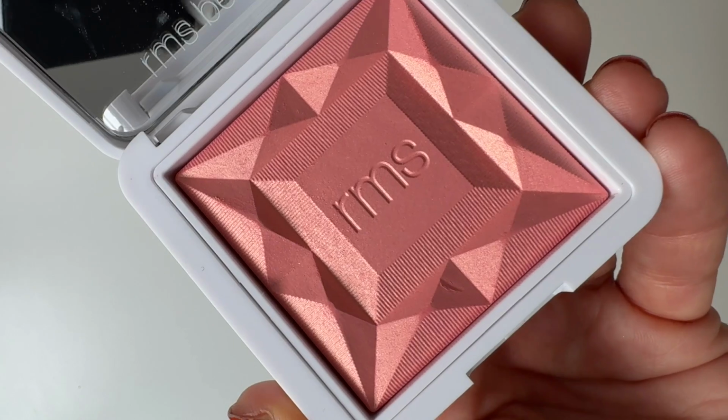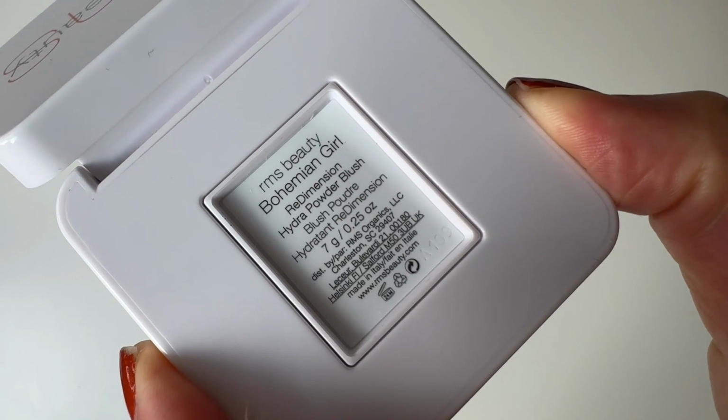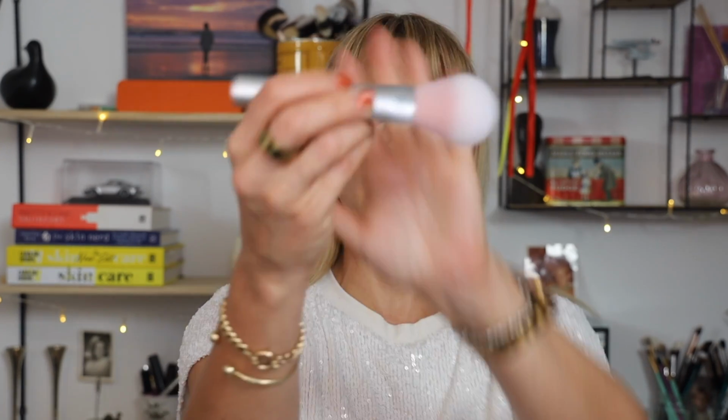So next up is called the Redimension Hydra Powder Blush, and this is in the color Bohemian Girl. Now, strangely enough, I got this in PR. I think I'm on a list now. Yay! And they sent it to me with this brush, which is so nice and fluffy, and I assume is going to be perfect with this. I think that this is gorgeous.